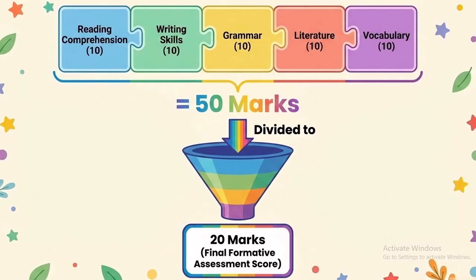So here reading and comprehension carries 10 marks, writing skills carries 10 marks, grammar is allotted 10 marks, literature is given 10 marks again, and vocabulary also contributes 10 marks. Thus, a total of 50 marks are divided systematically. After combining with formative assessment, 20 marks become the final language assessment score.